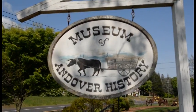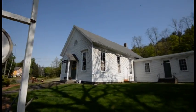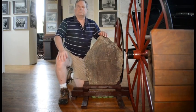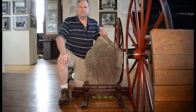Welcome to the Museum of Andover History at the Old Town Hall in Andover, Connecticut. One of the more recent additions that we have to the museum is this road marker. It was along the stage roads that went between Hartford and Norwich.